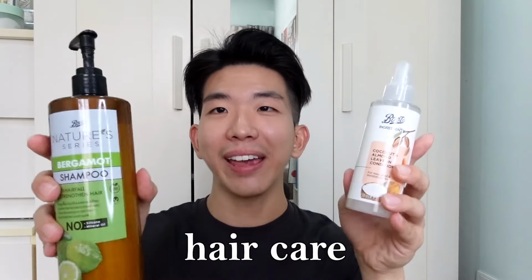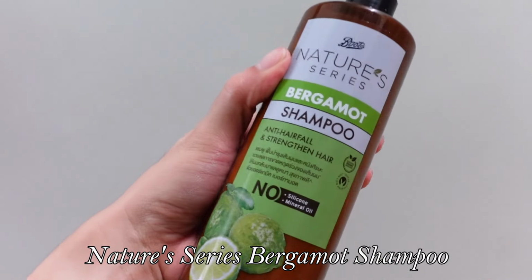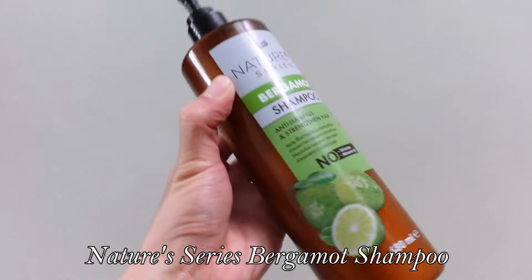Last and not least from my haul, we have the hair care. Let's start with the shampoo. Now, this is a big one, 480 ml, and one of my favorite fruit scents. This is the Nature Series Bergamot Shampoo for anti-hair fall and hair strengthening. It is very rare for me to find any product which has bergamot as the scent.